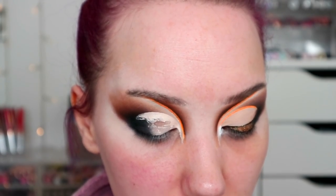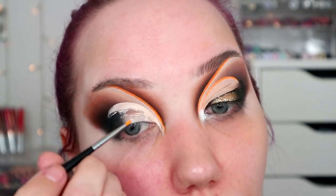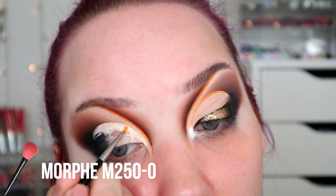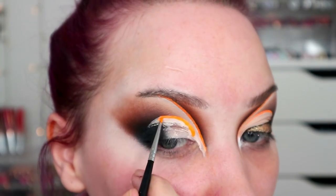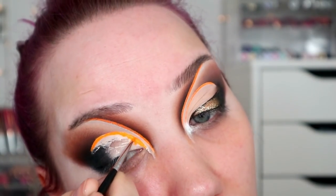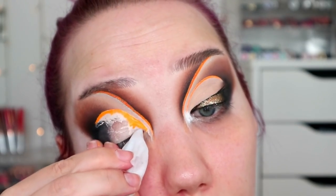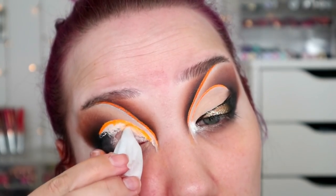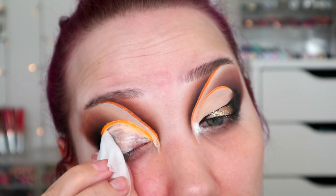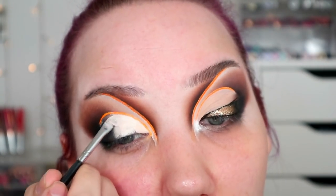More of the liner! This is why we're not going to bother filling all this in, because we have to clean it up. So we're gonna do another orange line. We are gonna clean this bad boy up. And you guessed it, we're gonna fill it in with primer.